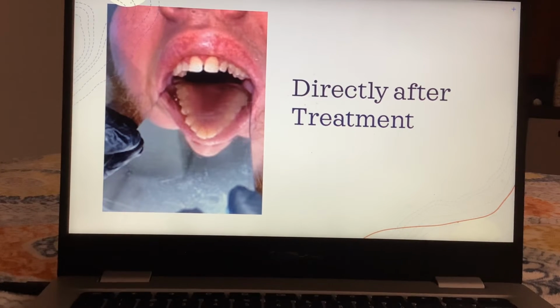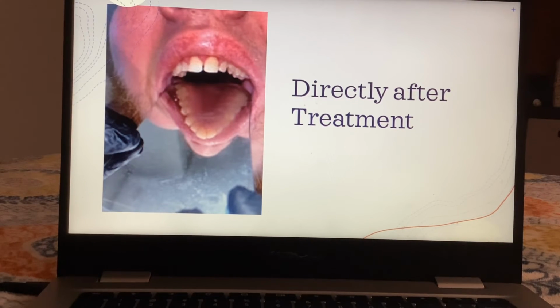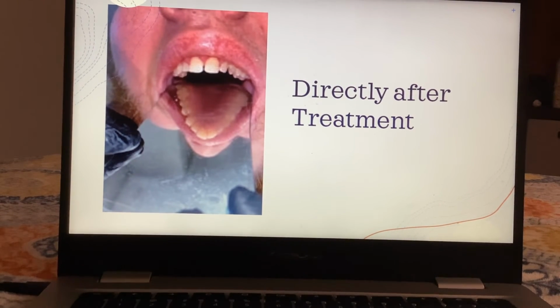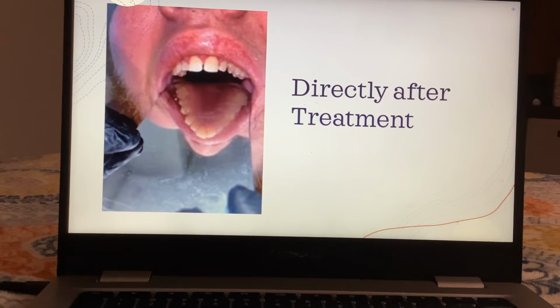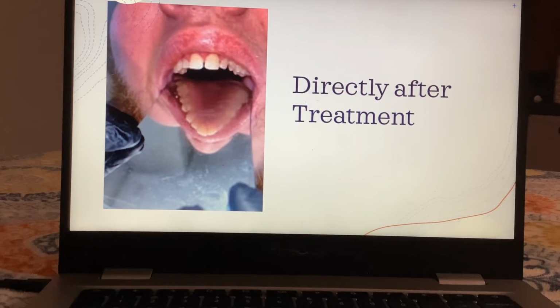Unfortunately, I don't have the time to take some pictures after he has already healed, but after going over a brief OHI, he had already told me that he was brushing more frequently. It still wasn't twice a day, but he was trying, and that was good to hear. So he said he was brushing twice a week now instead of every 2 weeks. So, baby steps, progress, it's something that we like to see in patients.